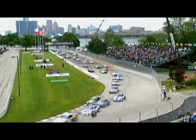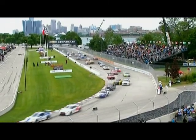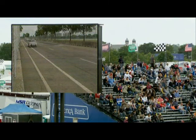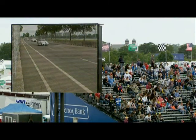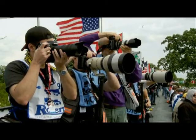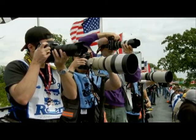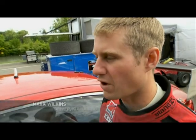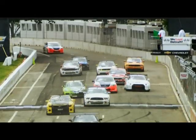Competing against established veterans in a serious series like this is like throwing yourself to the wolves. The critics are watching, so Kia has to prove its mettle. On a track like Detroit where there's no margin for error, you've got to be smart and get the most out of the car.